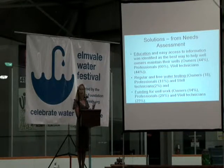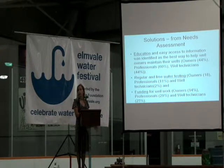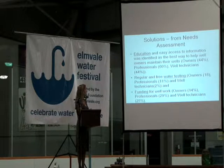The other was regular and free water testing. So the bacterial test, everybody likes that from the health unit, but they also felt that if nitrate and sodium are showing up, it'd be nice to have those things be available as free tests also. And then funding for well work, because it's a big ticket item sometimes when you hadn't been budgeting for it and all of a sudden you have to get that.